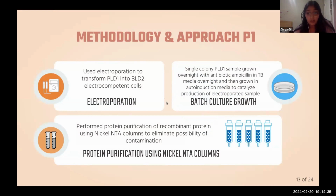Next, we did batch culture growth. We took our single colony PLD1 sample and put it into 3 different conditions of varying temperatures, and we grew it overnight with the antibiotic ampicillin and TB media. And then we also grew it in autoinduction media to catalyze the production of the electroporated sample from the previous step. The purpose of this is to later determine which of these temperatures will produce the greatest amount of PLD1 enzyme. Next, we did protein purification using nickel NTA columns, and this is a really essential step because it helps eliminate the possibility of contamination in our experiment.